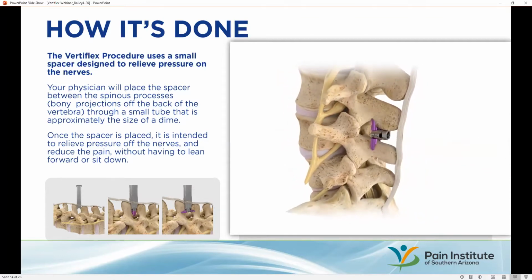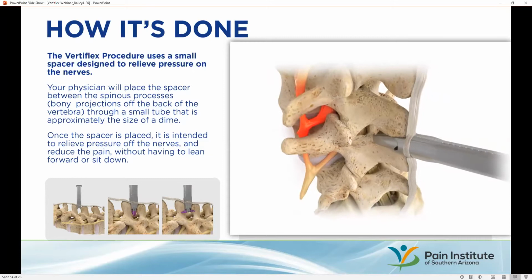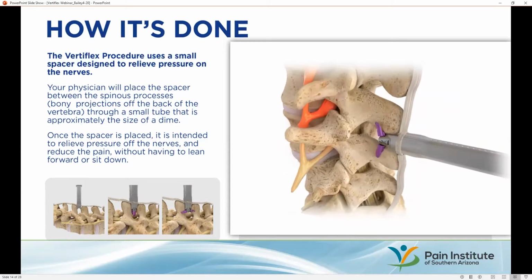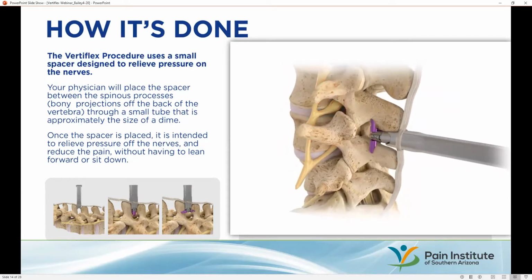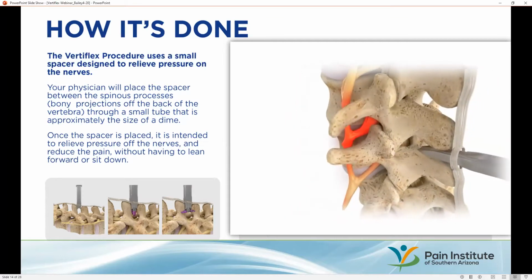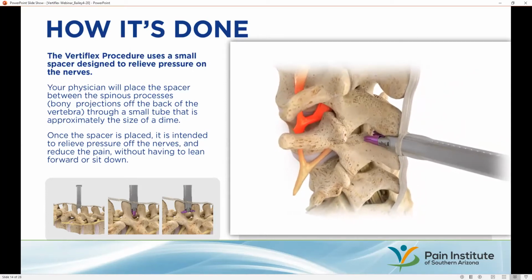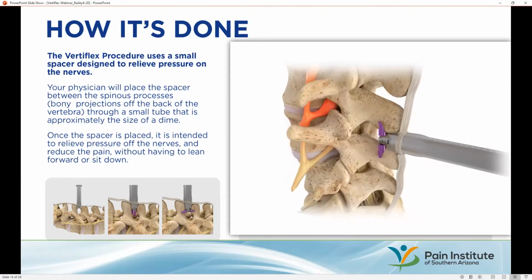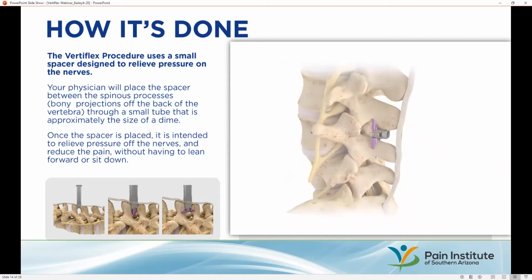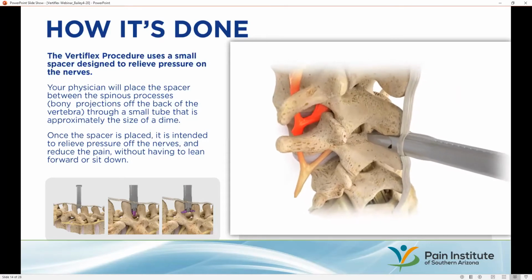And it's pushed forward for stability up at the lamina, which is that portion of the bone where the spinous process, which are those bones coming out to the end on the right, meet the rest of the bones closer to the spinal canal. The entry space is approximately the size of a dime. So it's a very small entry wound where this is placed, and it is meant to basically replicate that flexed position of the back. I'm going to move on to the next slide here.